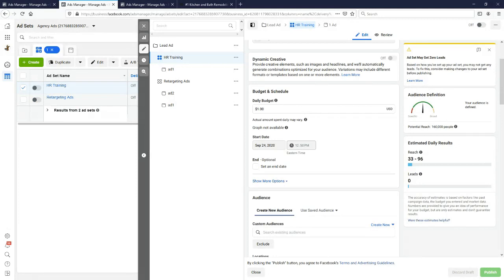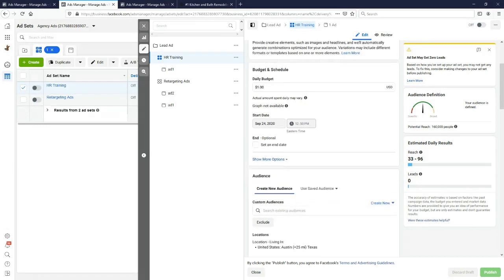Don't right out of the gate just do $20, or start at $5 and then the next week bump it up to $20. Bump it up slowly. I don't know why Facebook doesn't perform as well if you bump it up real quick, but that's just the way it works, from all the campaigns that we've tested. So you're going to set your budget here. You can set an end date. I keep it open because I'm always in here checking it.